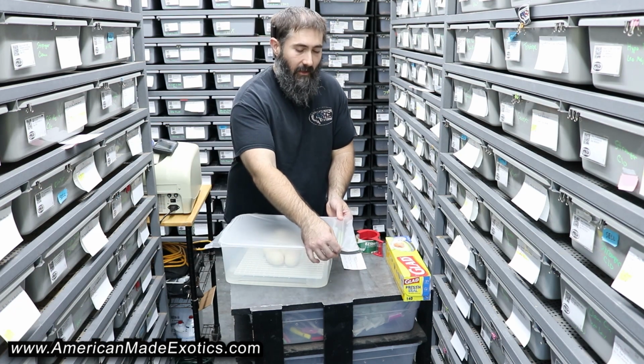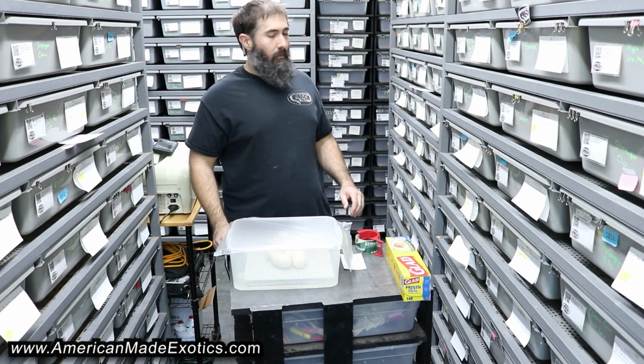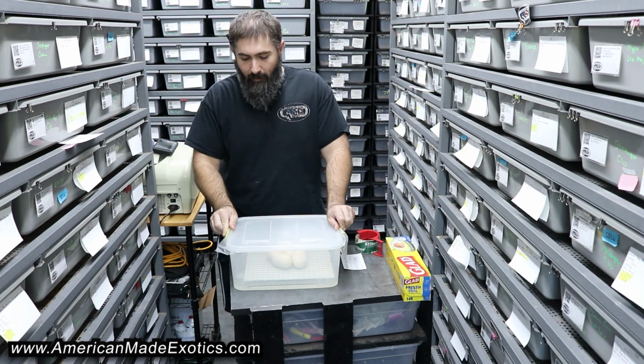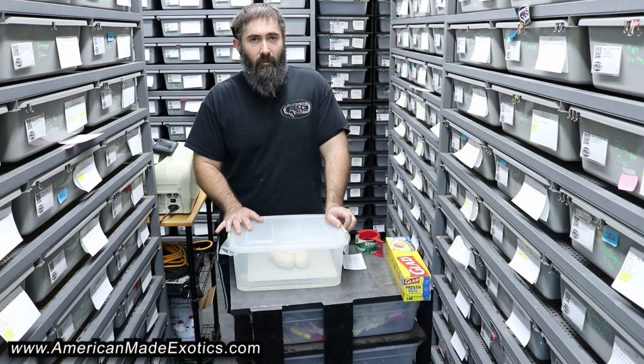Hopefully we hit something this year that was well worth the wait from all the years of not really having the best luck with this project. But another one on the shelf, and all we can do is cross our fingers and at least be happy that we have another opportunity for it. So hopefully this year's the year. Let's go ahead and get this one put in and we'll keep on rolling, pulling eggs for today.